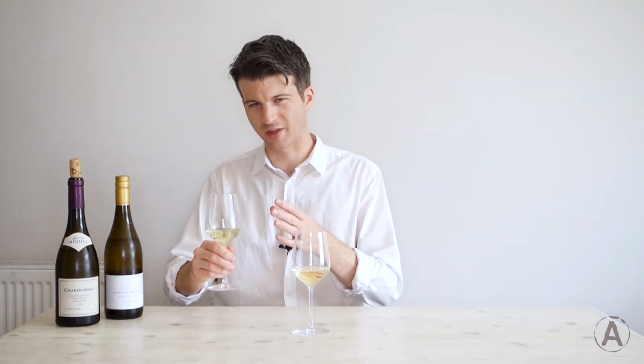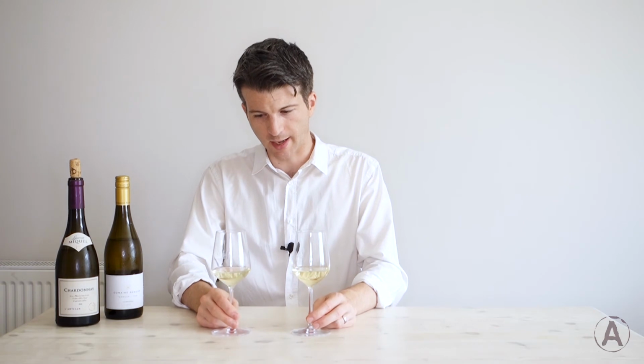Okay, yes, I can now get that oakiness coming through there a bit more. The fruit, though, let's concentrate on the fruit for a moment. The fruit, yes, definitely ripe, a little bit riper, definitely. It's kind of ripe red apple, that sort of fruit. Now, to see the difference, to see that oak a bit more clearly, I think it's going to be useful to be able to go back and forth between the two.